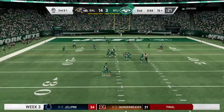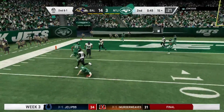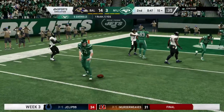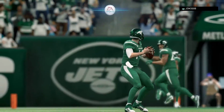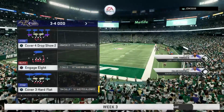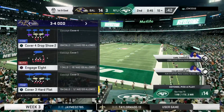On second and a yard, Darnold. Buying time to his left. He'll try and run it. Now, how about that play? He took a possible negative and turned it into positive yardage and slid down to avoid taking a big shot. Excellent job getting down and avoiding the big hit.